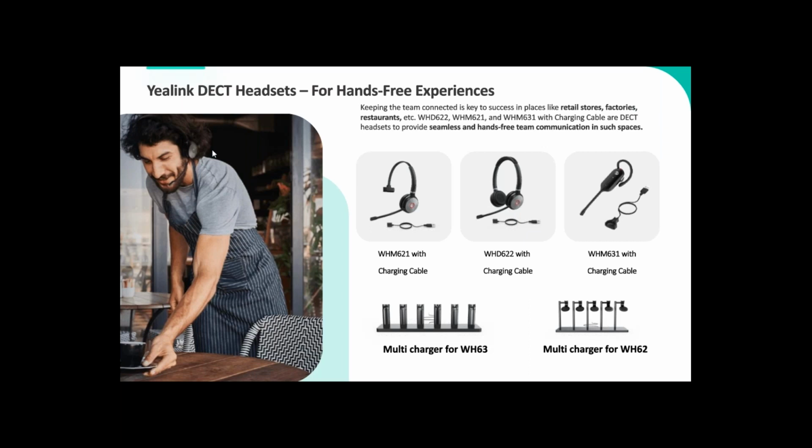These come each with their own charging cable, which I mentioned, but you can also buy a multi-charging stand. Now, because of the earpieces, you would need to buy a stand that's either for the headband variant or the in-ear variant. You can't have both.